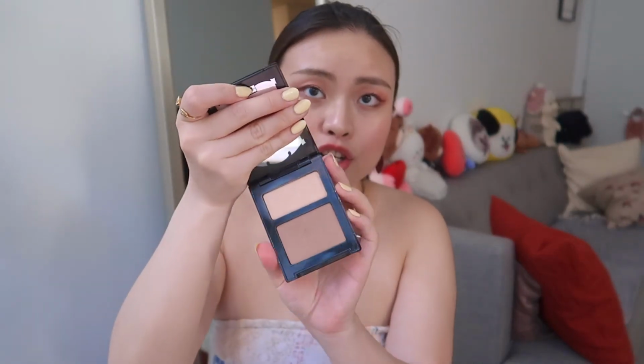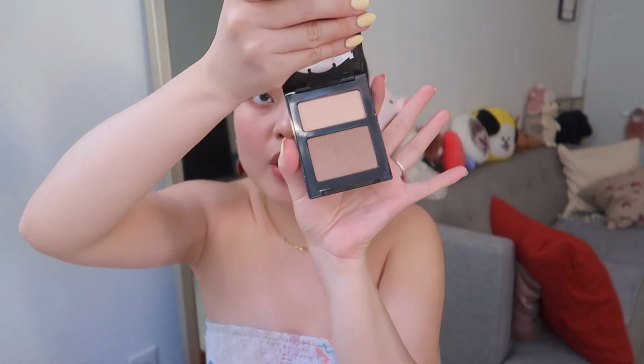And I also have a lighter shade on the top, and sometimes I will use this to set my under eye area as well, and it works perfectly fine. And yeah, I really like this one too, and this is pretty much the product that I'm using every single video. I need to branch out actually. So if you have any other contour products that you love, just let me know.